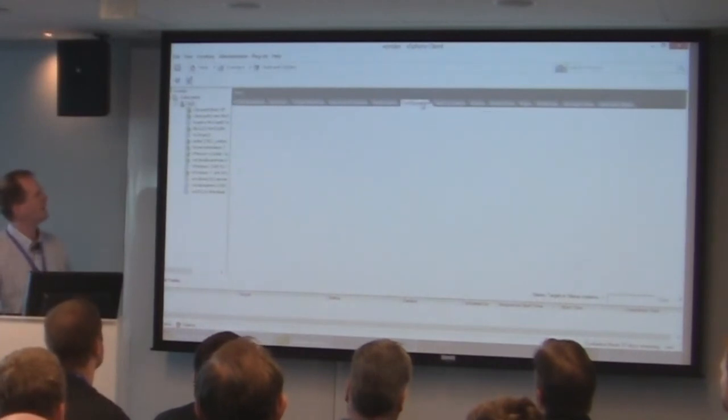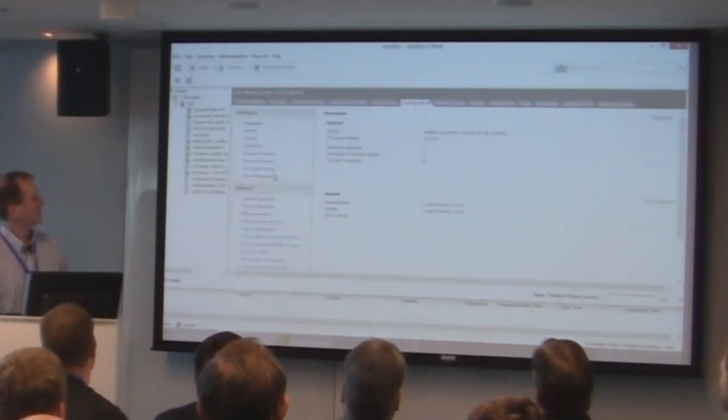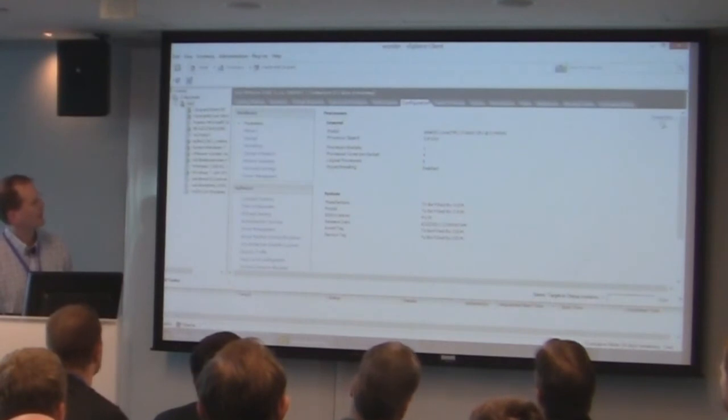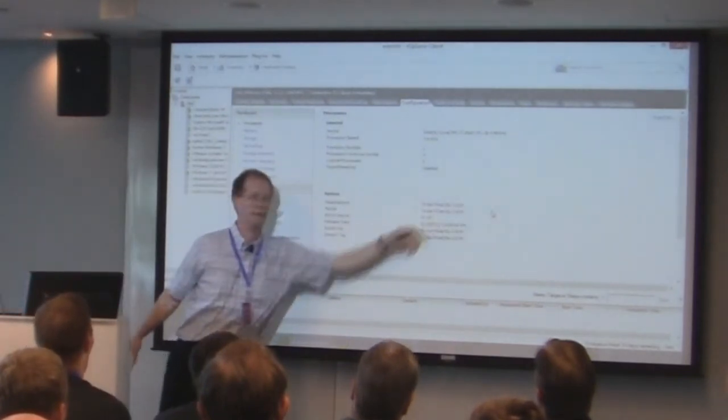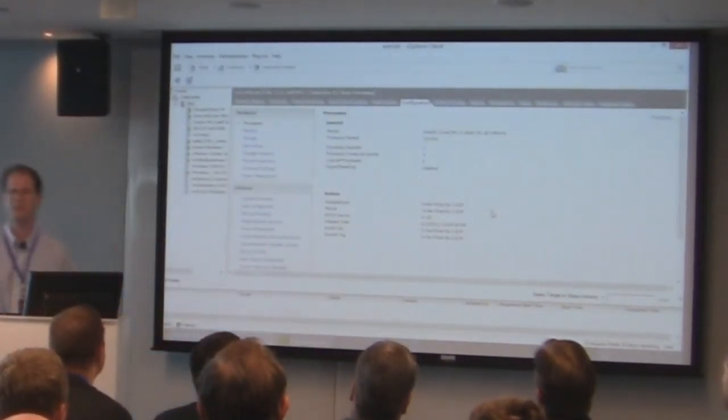Click on the configuration tab, and then click on properties up here. I'll just point out that it says "To be filled by OEM." ASRock didn't bother, right? They don't really expect you to be throwing VMware in there. They didn't throw their brand in there, they should have. Whatever. Normally it would say IBM, HP, Dell, whatever server class stuff you have.